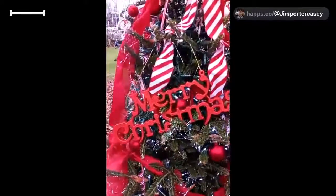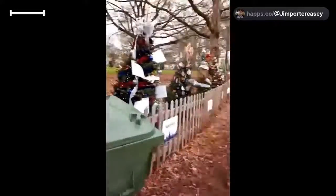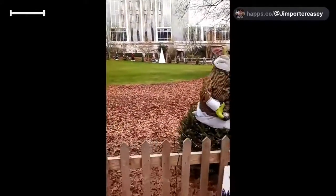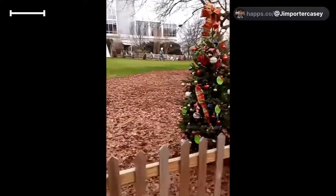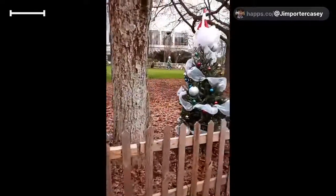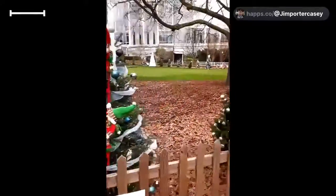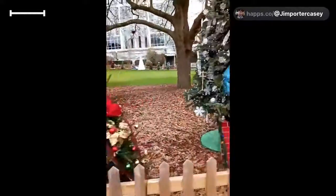And here's the reason for the season. Got the Merry Christmas right there. You know, a Star Wars fan, Yoda's always a favorite. This event is open into the evening with the lights and some nice Christmas music in the background.